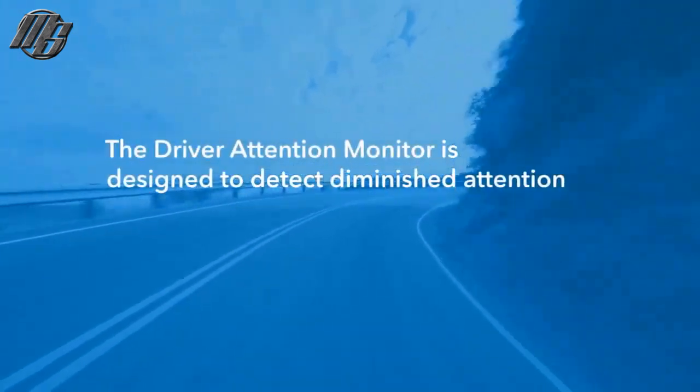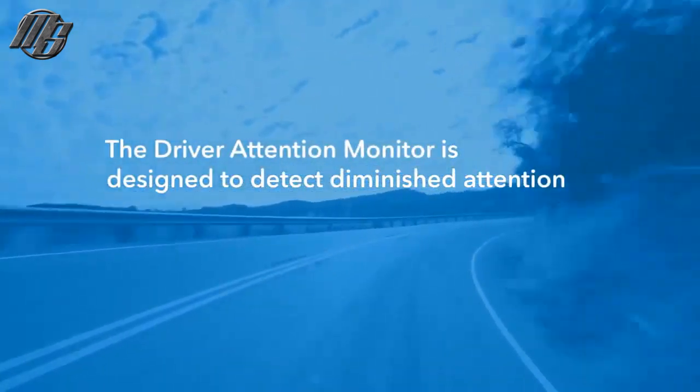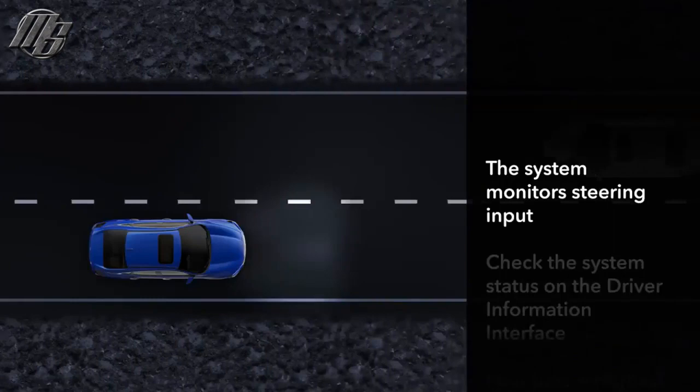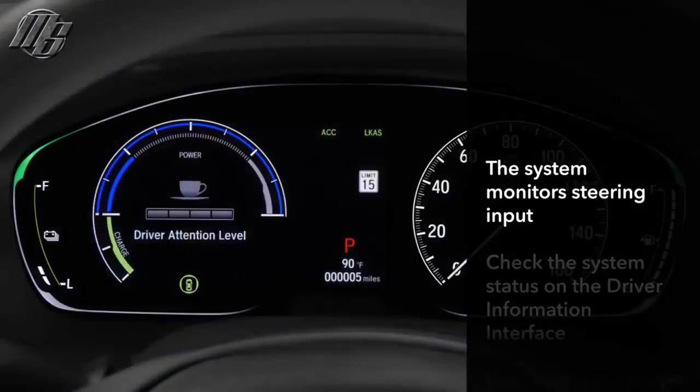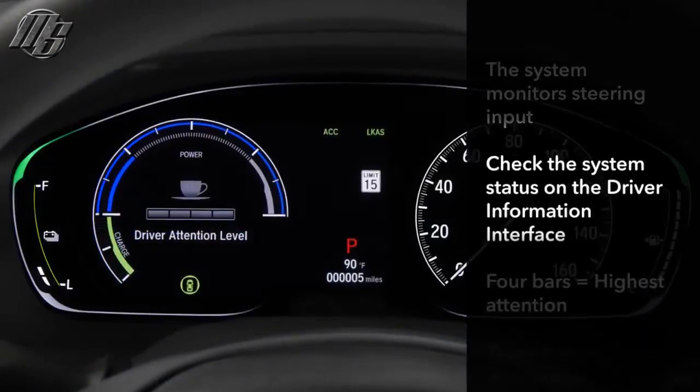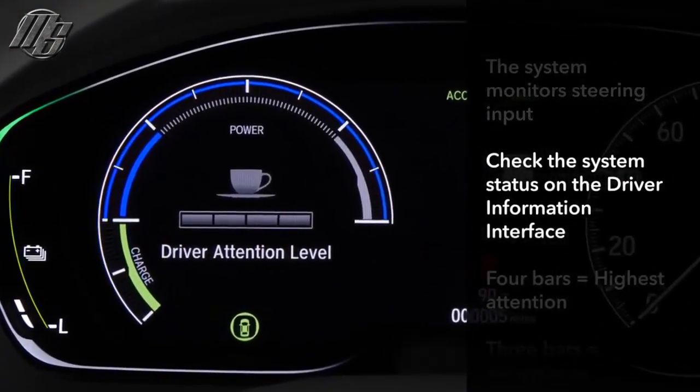The Driver Attention Monitor is designed to help detect when a driver may be exhibiting diminished attention to the road and alert the driver to take a break from driving. It works by keeping track of the driver's steering input to detect patterns that indicate lack of attention. The system is on by default, and you can check its status by selecting the Driver Attention Monitor display in the Driver Information interface.